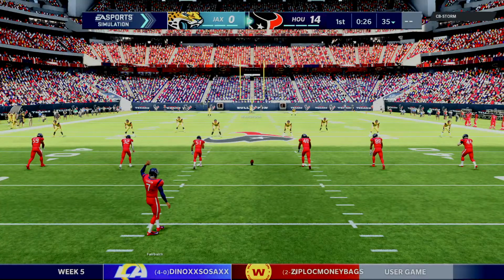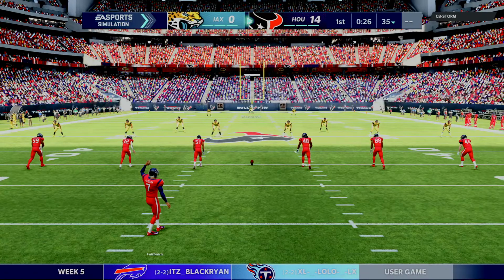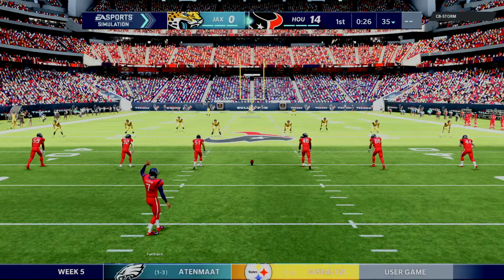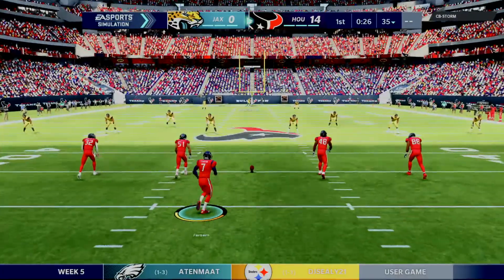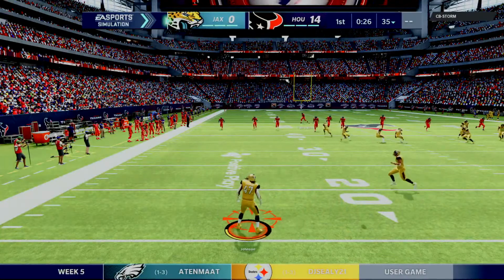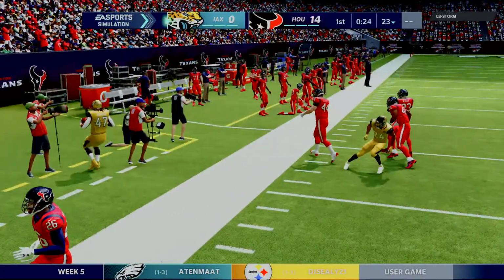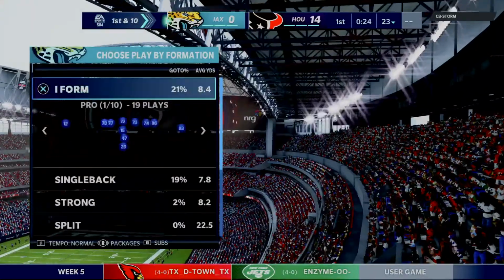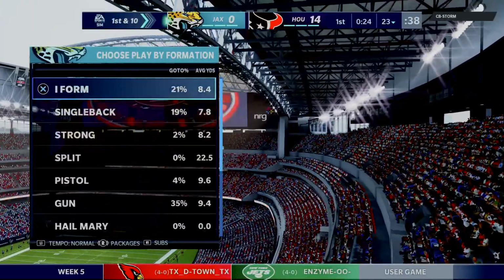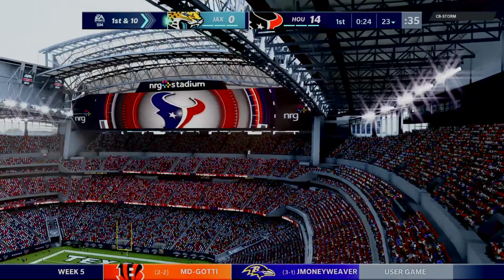Fairbairn, the kickoff for Houston. So after the touchdown, here's Fairbairn now to kick it away. Returning it, Johnson. And he's going to get this across the 20 as he's out of bounds at the 23. Over 1st and 10 at their own 23-yard line.